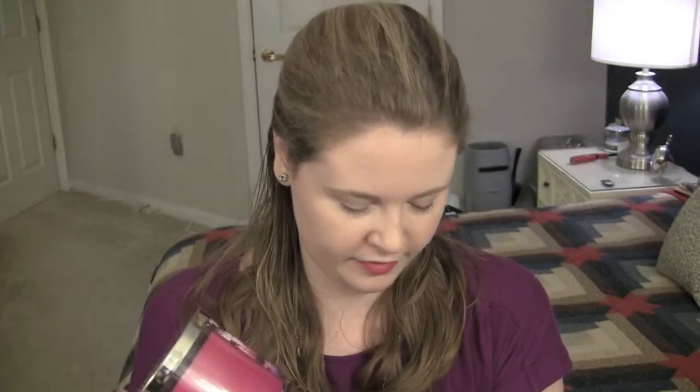And I also picked up another candle holder. Some of these labels I kind of like, and some of them I don't really need to see. So I think it's pretty to look at when it's not burning.